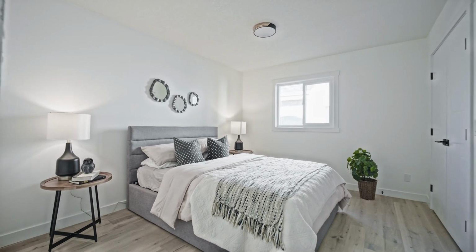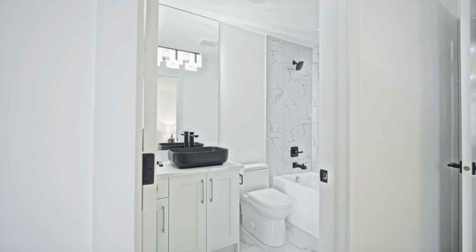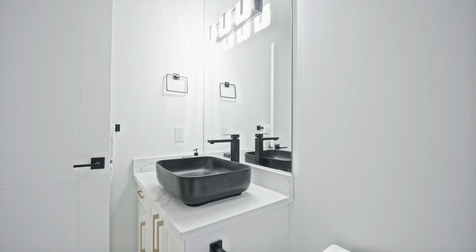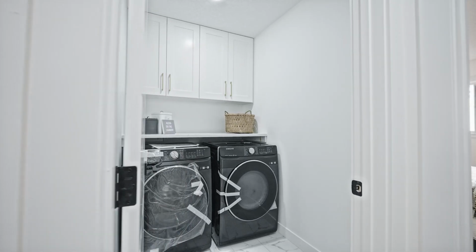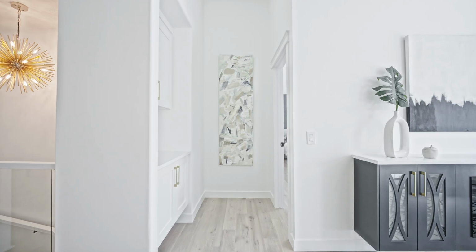Now, a few of the things you'll love about this main floor is a sought-after second bedroom with 4-piece ensuite, perfect for those weekend guests, or simply used as a main floor office or den. Plus main floor laundry and another bathroom for guests when entertaining. Because in this home, you know you will be.